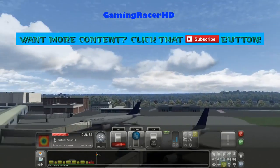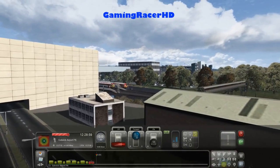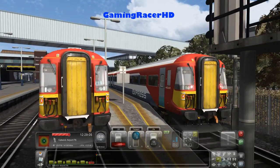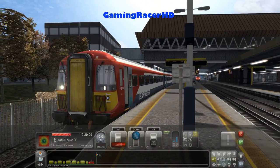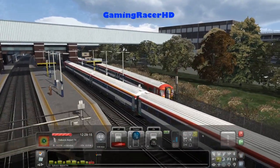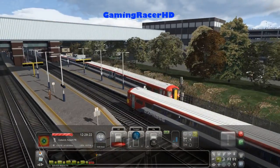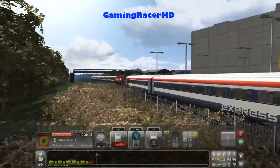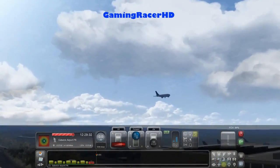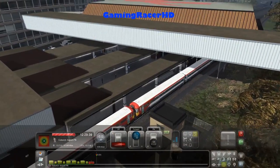So where's that plane gone? No idea. And the train station's over here. Oh, we've got another class 442 coming. Oh, that's perfect. I meant to take a screenshot but I forgot. Oh well. That's going to Brighton, I guess. I can hear another plane in the background somewhere. There it is. Nice. Okay, we're about to depart anyway, so.